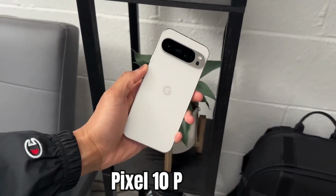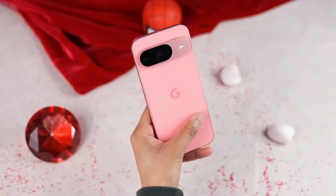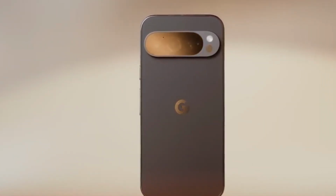Google will reveal the Pixel 10 Pro XL officially at its fall event in late September, with sales beginning in October and pricing aligned to last year's structure.